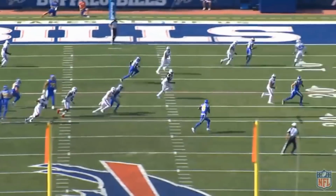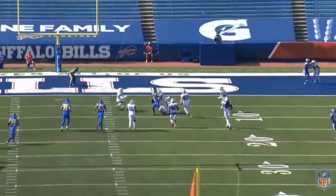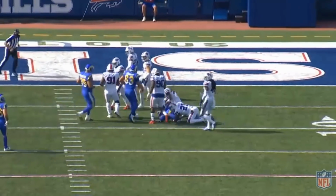Excellent. On the edge, and then you still got to be able to make the throw. Really nice, massive play. And they just keep going back to the well this game.